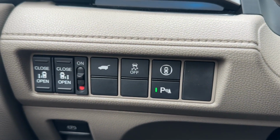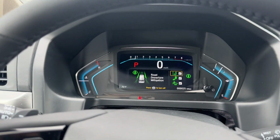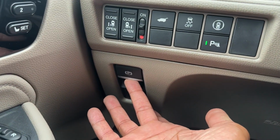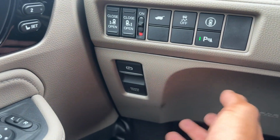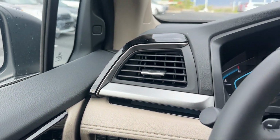Let me zoom up in there so you guys can see the row of buttons. So this guy goes directly to your safety features right up there, but we'll jump at that in a minute. Your electronic parking brake is here. And you do have your brake hold feature down here as well. So while you're in drive, it'll allow you to hold your brake. You can take your foot off the brakes while you're in drive with this feature. It's actually pretty cool. And you do have your one vent over here.